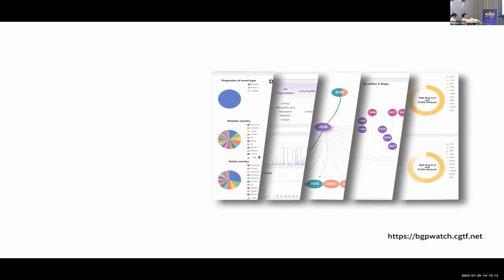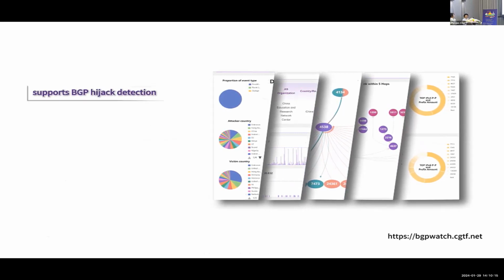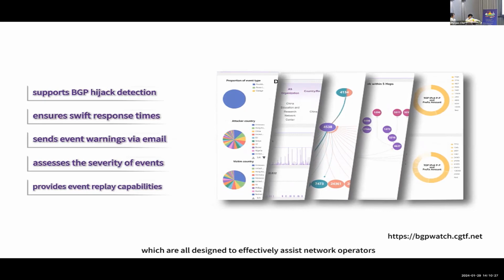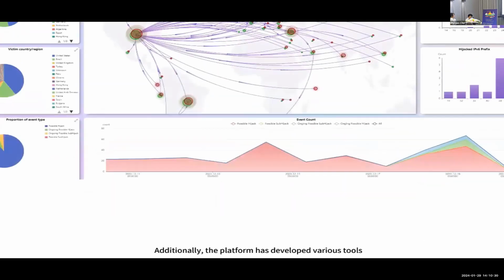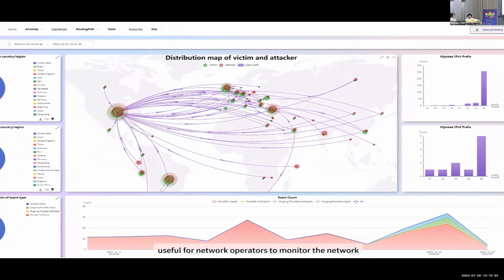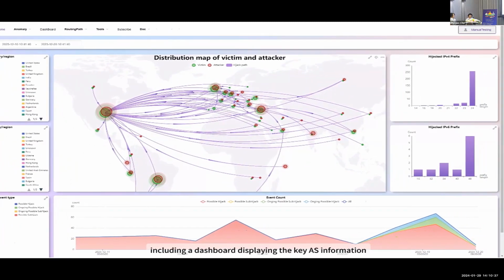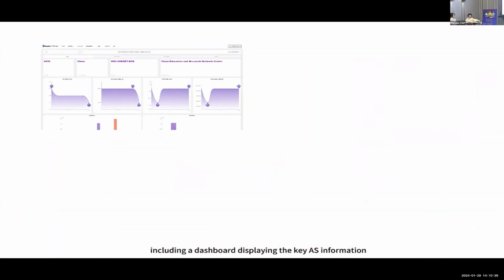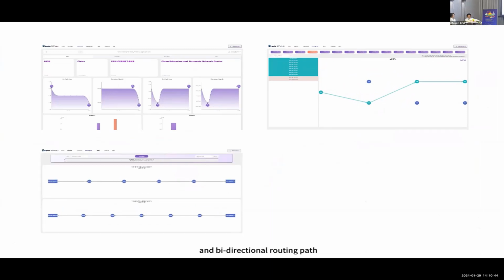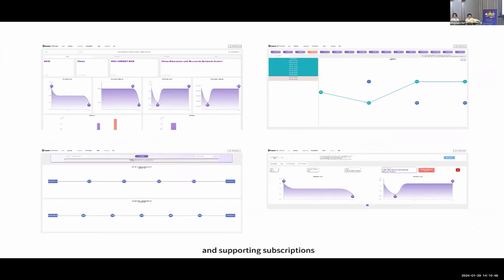This platform supports BGP hijack detection, ensures swift response times, sends event warnings via email, assesses the severity of events, and provides event replay capabilities, which are all designed to effectively assist network operators. Additionally, the platform has developed various tools useful for network operators to monitor the network, including a dashboard displaying the key AS information, showing forward, reverse and bidirectional routing path, and supporting subscriptions.